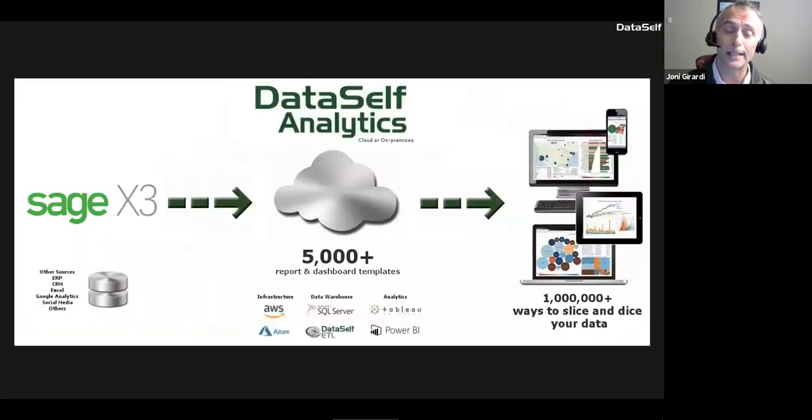Now, how do we do it? Here I'm showing on the far left the data sources, Sage X3. We can also pull data from other data sources, other ERP systems, CRM systems, Excel, Google Analytics, social media, and whatnot. But we bring the data to our DataSelf Analytics, which can be completely in the cloud or also on premises. We have both approaches.